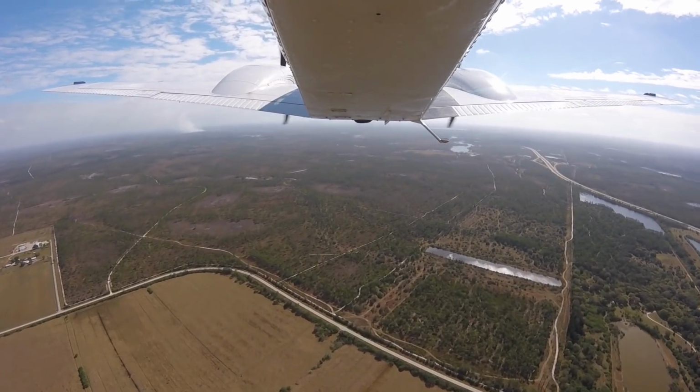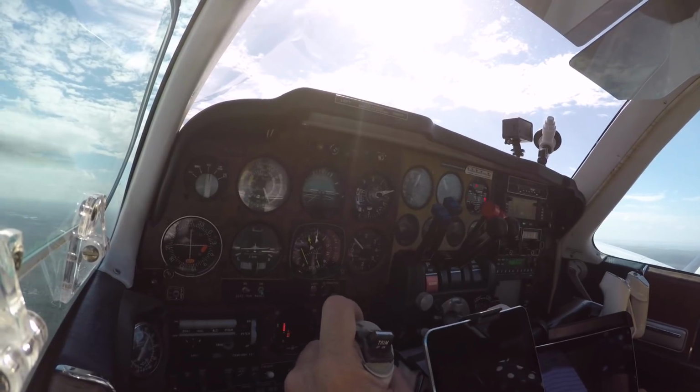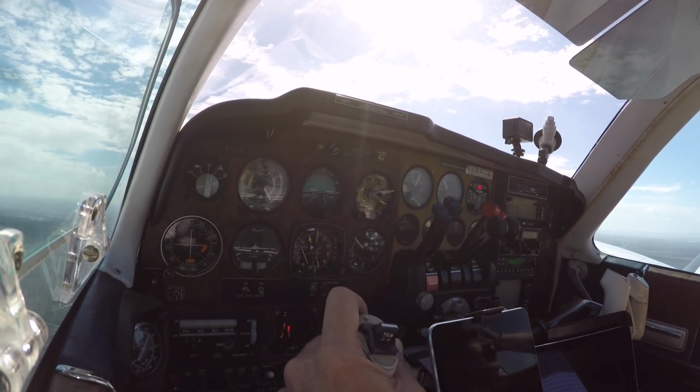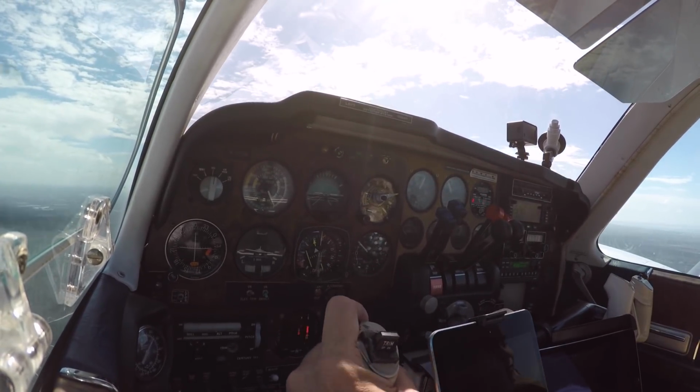Tower, Cessna 21 Quebec, on the downwind, left for 15. 21 Quebec, you make one more right 360, it's going to be a little bit before I can get you back in here due to departures. Right 360, 21 Quebec.